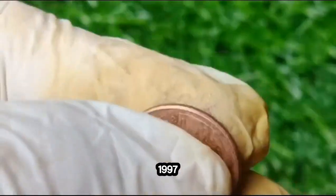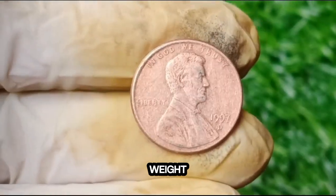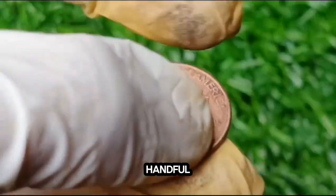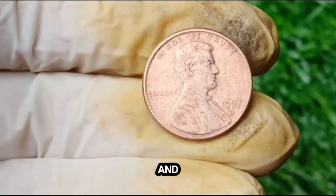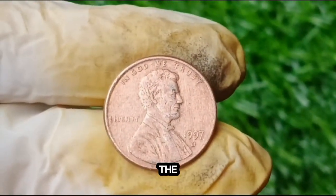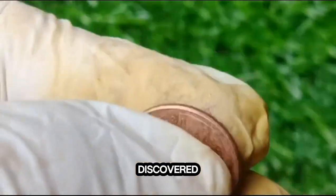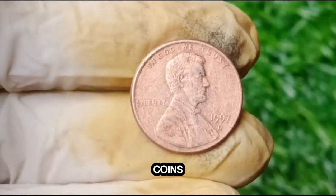The most famous 1997 penny was discovered by a sharp-eyed collector who noticed its unusual color and weight. After careful examination, experts confirmed that this particular coin was a true minting error, one of only a handful known to exist. Its rarity and condition were unparalleled, and when it went to auction, the bidding war was nothing short of spectacular. The coin sold for a jaw-dropping $97 million, cementing its place in history as one of the most valuable coins ever discovered. Visuals, auction scenes, expert interviews, and close-ups of other valuable coins.